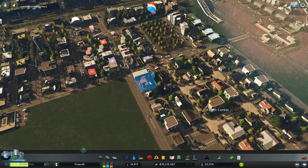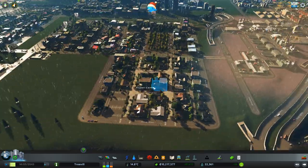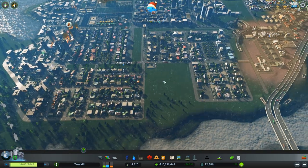All right. Anyhow, I got this little area built up too, so we have that little neighborhood residential area. We might put a commercial one on this side or in some other location, maybe.